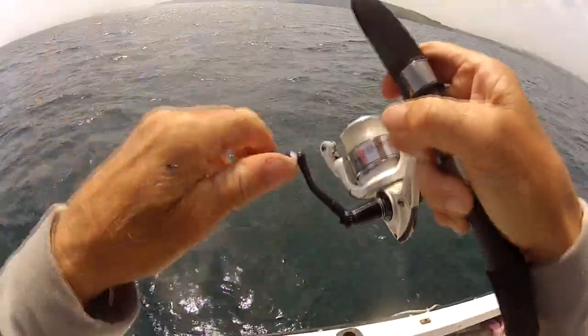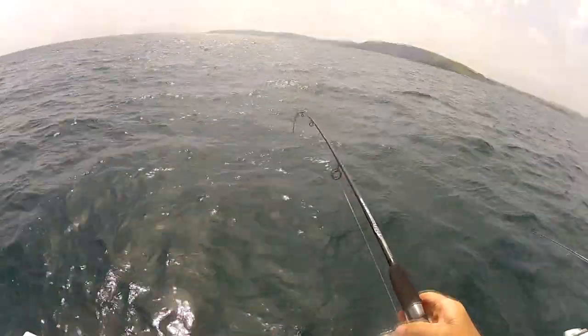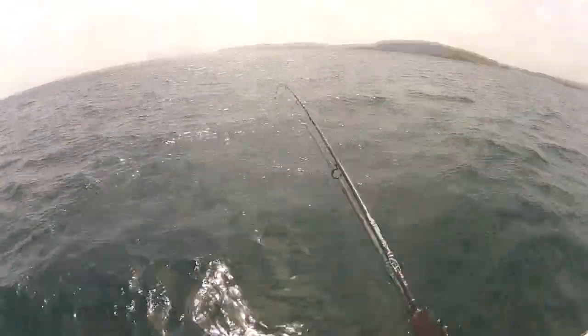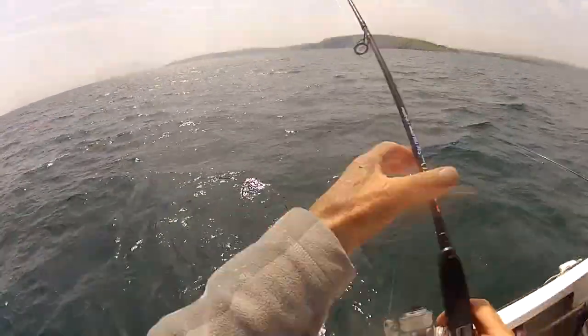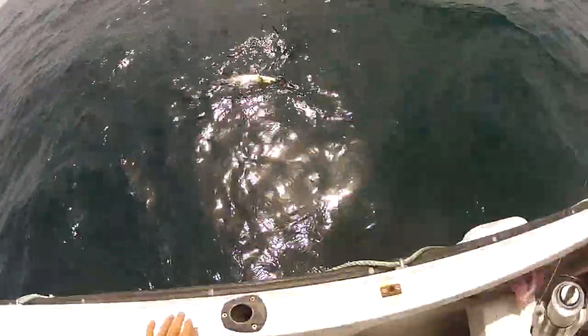Nice one. I can see him in the water there. And the water's clearer today too. That's a bigger fish. Oh, that's a nice fish. Yeah, that's a good one. That's a good fish. That's blue again.